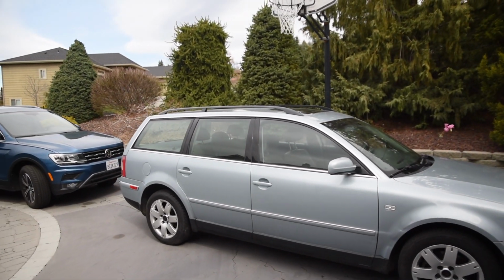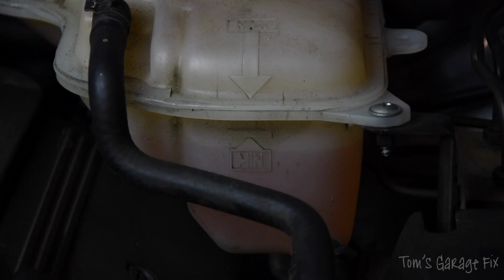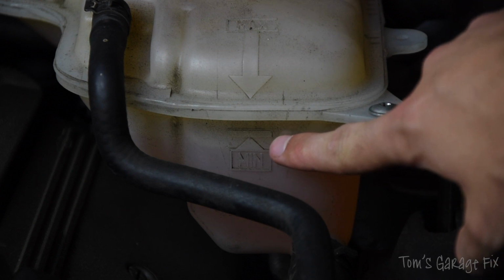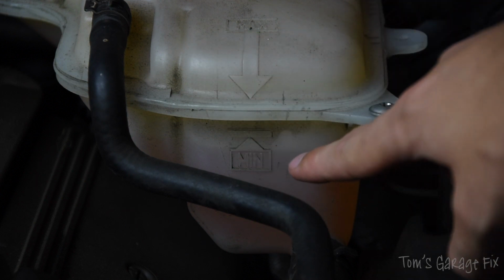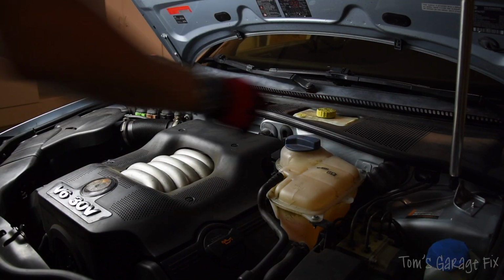Being in Southern California, the car was drinking coolant. So I topped up the coolant reservoir and because of VW's special coolant, I had to buy G12 and this cost me another $25. The last and final straw was the CTS failing.